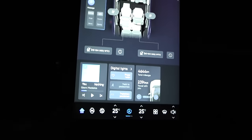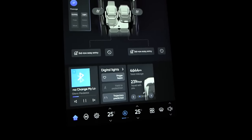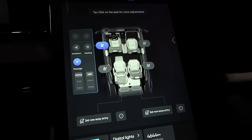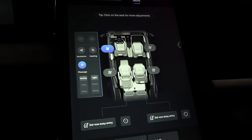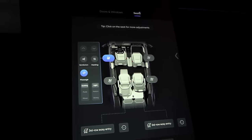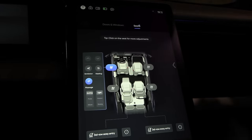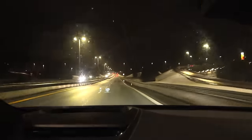We have to play music, otherwise Isabel will complain. But you know, the massage here will actually run indefinitely, unlike the European cars. The German cars, they only run massage for about half an hour and then they stop. So yeah, all right, let's enjoy the ride and enjoy 80s music. Isabel likes the 80s, yeah. That's cool.